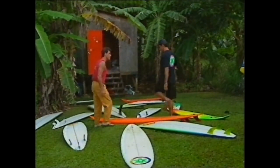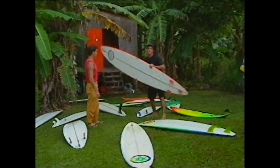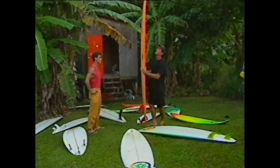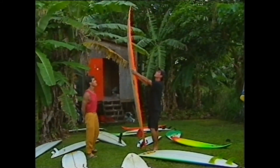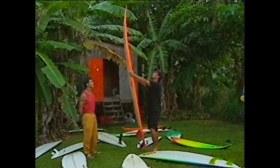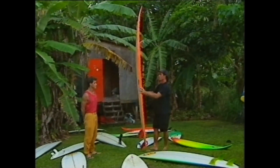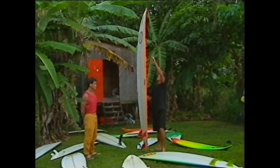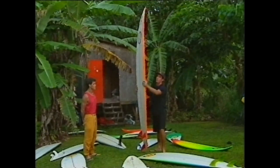How about this one, Milton? This is a 10-5. You can tell in reference to me it's designed for big waves. Mike and I have surfed maybe 15 to 20. This winter didn't get too big, really. It only got about 20 feet. You can tell by the length and by the thickness, how thick this board is. It's designed to catch waves.